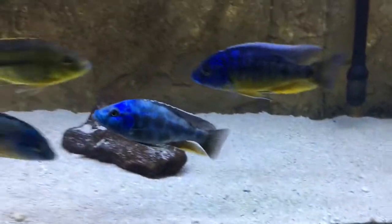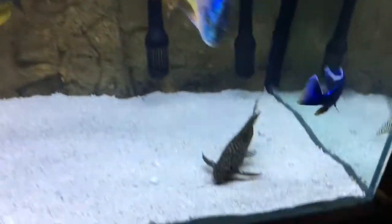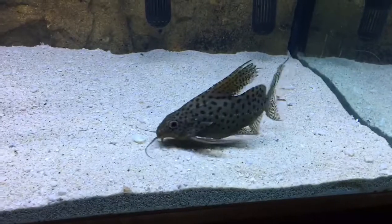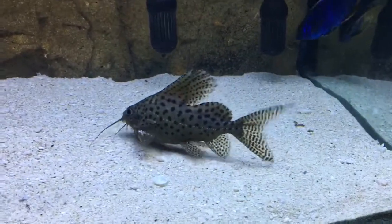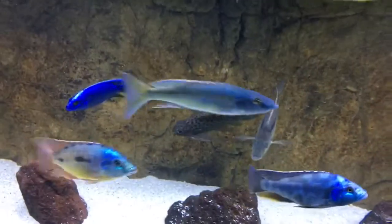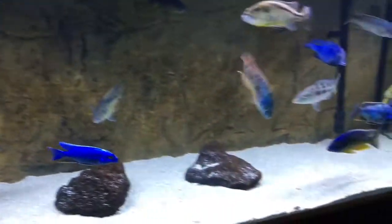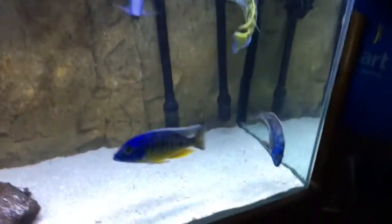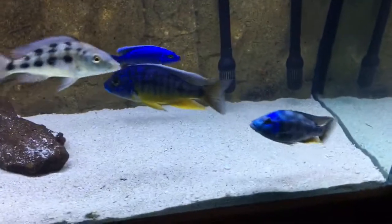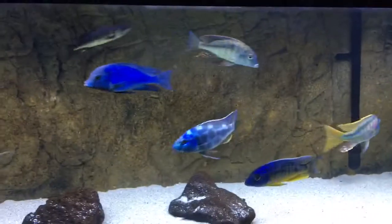The other one that I got in here from PetSmart is my African feather fin right there. He does all the dirty work, takes care of it pretty good on the bottom. They're all colored down right now. I just moved the top, scared the hell out of them all.